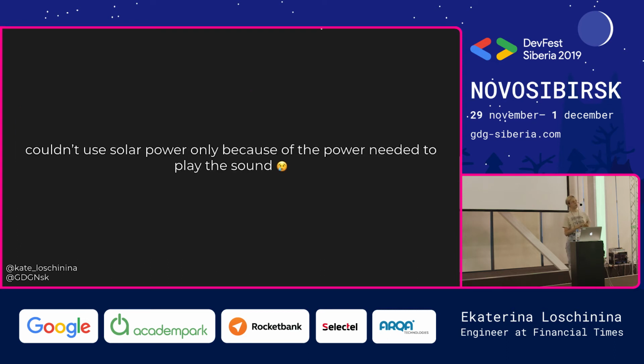Another thing that I want to mention about the sound is that originally the initial idea was to make it run only on solar power, you know, eco-friendly, not using the grid. And apparently, it's literally impossible to play sound at a decent volume without the grid. We did lots of calculations, and the ecological damage from the batteries you would be reusing is actually larger than using the generator.